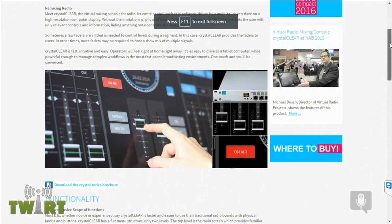Crystal Clear console concept is basically taking a whole new approach. And that is because it's 3 stereo buses, program 1, program 2, and a record bus. Or if you want, you could put a P-touch on it and make it program 3. You have talkback buttons that appear on all mix minuses automatically, so it makes it convenient. Again, it's the ease of use, and it's a multi-touch screen.